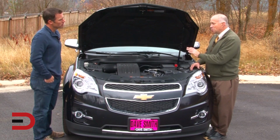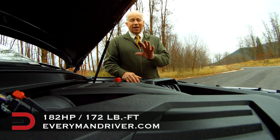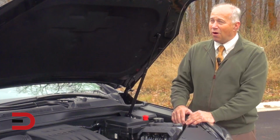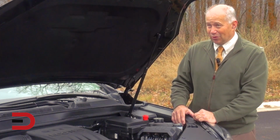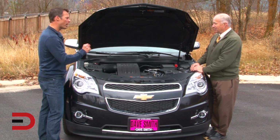There is. This is the 2.4-liter Ecotec engine. It's got 182 horsepower and 172 foot-pounds of torque. And new for 2013, we're now offering the 3.6-liter, which gives you 301 horsepower and 272 foot-pounds of torque. So two great power plants. How about ride and handling and StabiliTrak?